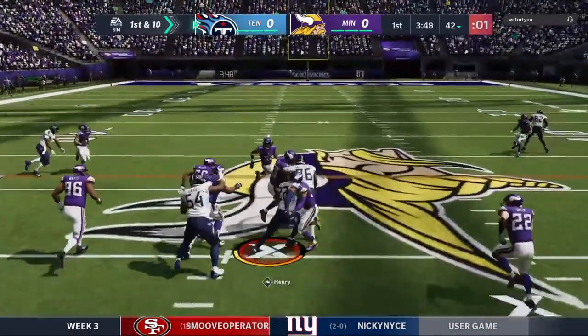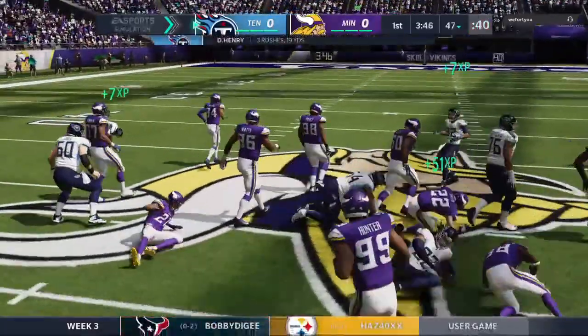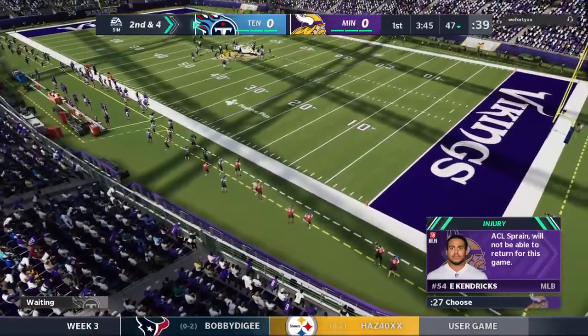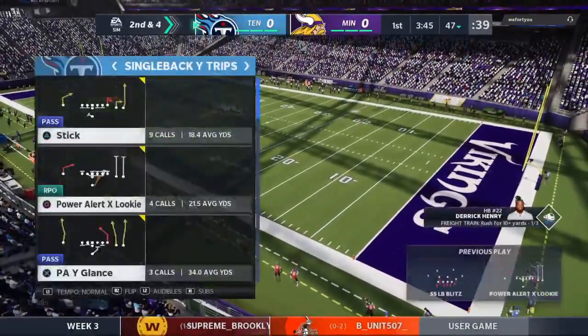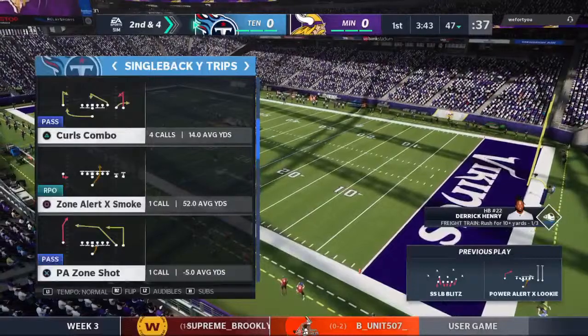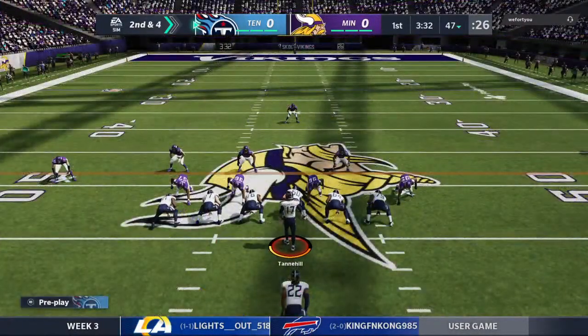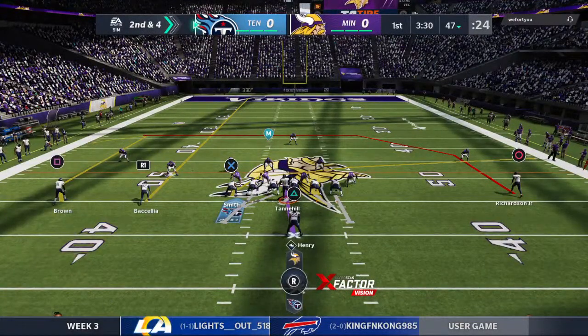First down carry for Henry. He'll get a nice chunk there on the first down run, and it's 2nd and 4. Decided to hand it off that time on the run-pass option. Appeared to be an easy decision. Just gave it inside. Nice steady gain. The last run got 6. Now 2nd and 4.